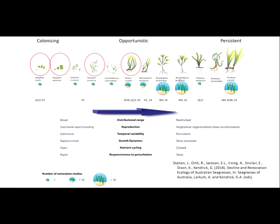And unlike some of the other talks that you're going to hear about, the seagrasses there tend to be in the sort of colonising and opportunistic end of the scale, rather than these persistent meadows like the Posidonia and the Amphibolis that you might hear about. So this means that they are fast growing, which is good, but they're also very prone to being disturbed, and you tend to have a lot of difficulties in actually making a persistent meadow.